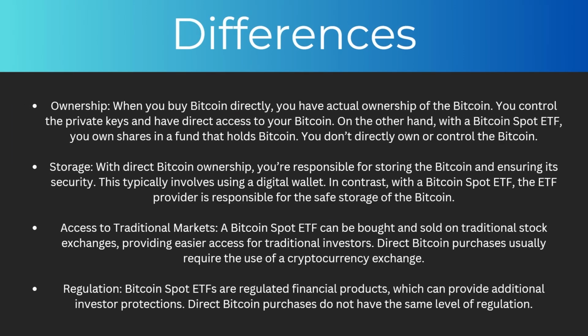So what are the key differences between them? Start with ownership. When you buy Bitcoin directly, you have actual ownership of the Bitcoin. You control the private keys and have direct access to your Bitcoin. On the other hand, with a Bitcoin spot ETF, you own shares in a fund that holds Bitcoin. You don't directly own or control the Bitcoin.